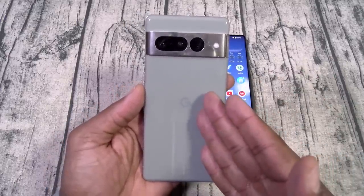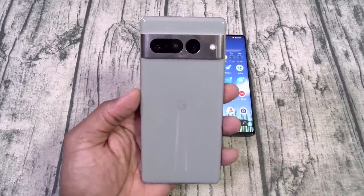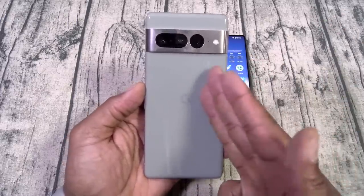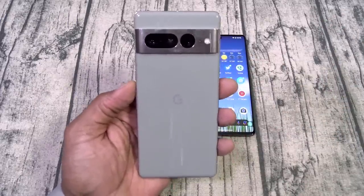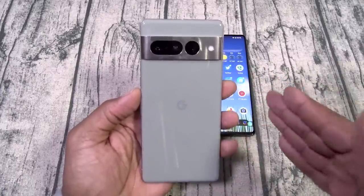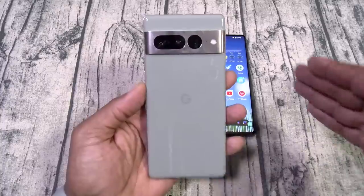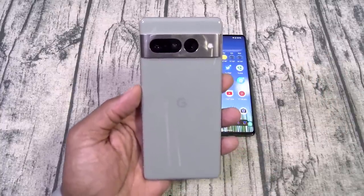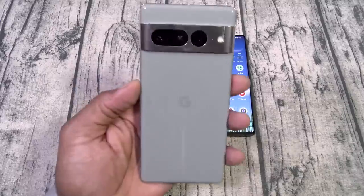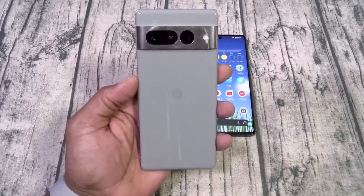But if this phone right here would have started at $1,000, I wouldn't like that. This is definitely a $900 phone. If you buy 128 gigs of storage, the price is right. Now, it's going to cost more if you want more storage, but shout out to Google and kudos to them for starting at a reasonable price. $900 for what you're getting right here, that's reasonable.